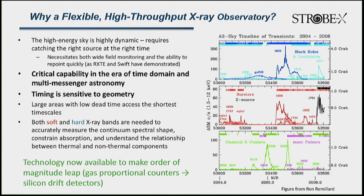But also timing, X-ray timing and precise timing and high throughput timing, is sensitive to source geometries. It allows you to measure these time delays between features or lags between spectral bands. And so you're sensitive to geometry in a way that's very complementary to what you get from spectroscopy and high resolution imaging. So really, all three of those capabilities are needed going forward to understand all these broad range of sources. And it takes large collecting area, but also very low dead time in order to access those shortest timescales of variability in sources.